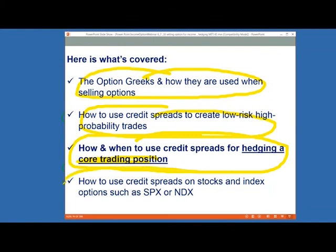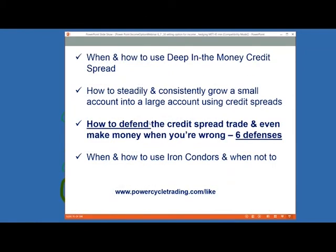And then how to use the credit spread on those indexes like the S&P 500, SPX, NDX. I like to use those a lot for these out-of-the-money credit spreads, either bull put or bear call. When and how to use it deep in the money where you get a positive risk ratio spread set up. How to steadily and consistently grow a small account. You can see that the margining is very small, and these can be very consistent types of trades. And then I also teach you 6 defensive strategies for these credit spreads. So, various different conditions that could happen, and how to defend those 6 different strategies.